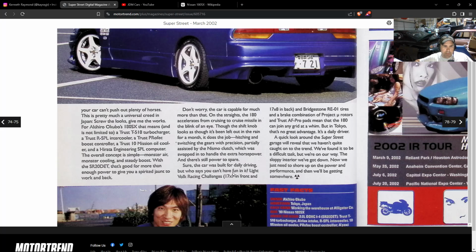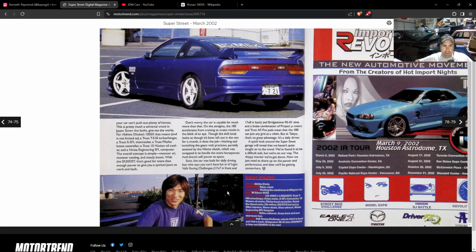Built for daily driving, but who says you can't have fun in it? Volk Racing Challenges, 17 by 7s, 17 by 8 in the back. Bridgestone RE01 tires. I know a lot of people like those. Very grippy. And a brake combination of Project U rotors and Trust AF Pro pads means that the 180 can join any grid at a whim, right? So it can get where you need it to go. Turbocharged SR20 DET. You got a fun little car.